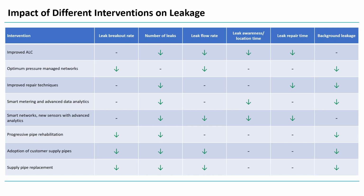Smart networks, an area where my own company's been heavily involved as well. The idea is that we get far more information coming back from our network, so that we can become aware a lot quicker. Progressive pipe rehabilitation: starting to go out and do some major pipe rehabilitation, which is an area in the UK that we're sadly lacking in. Currently, the average replacement rate across the UK water industry is between 0.2 and 0.3%. That needs to go a lot higher. And then adoption of customer supply pipes and supply pipe replacement. With all of those, we looked at what effect they would have on leakage. Okay, next slide.